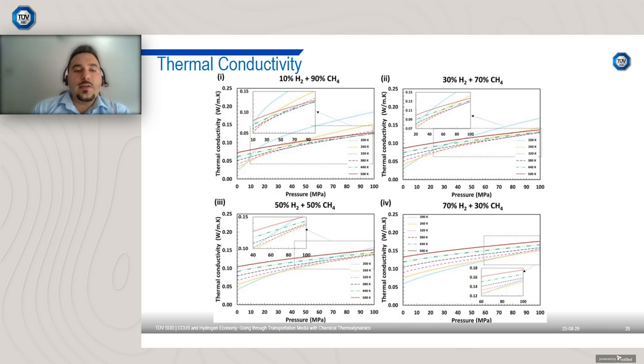And here in this slide, you can see the results of the modeled values for the thermal conductivity, again for a variety of hydrogen methane blends with a range of hydrogen mole fractions under different conditions of pressure and temperature, again using the integrated GERG as the SuperTrap model. And it can be seen that for all hydrogen methane blends, the thermal conductivity values increase with increasing pressure for all isotherms, and the thermal conductivities would also increase with temperature for high hydrogen mole fraction systems above 50%, as you can see in the graphs in this slide.